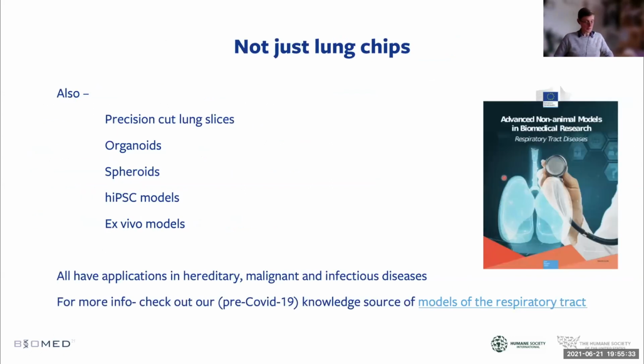It's not just chips. Chips are my favorites, but there are more models than that. And I would urge you, if you're interested, to have a look at this publication, a project that I did in collaboration with colleagues at Ecomol and Professor Ian Adcock at Imperial College London, and with the Joint Research Centre of the European Commission.